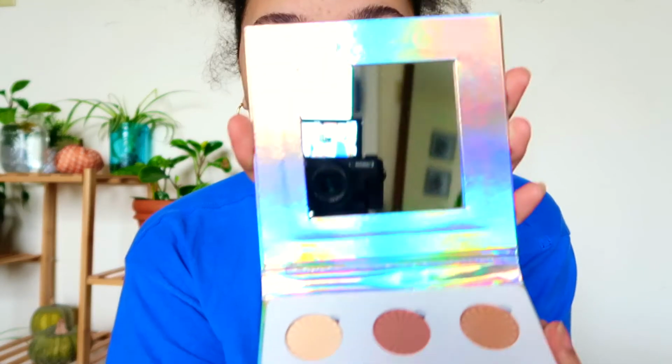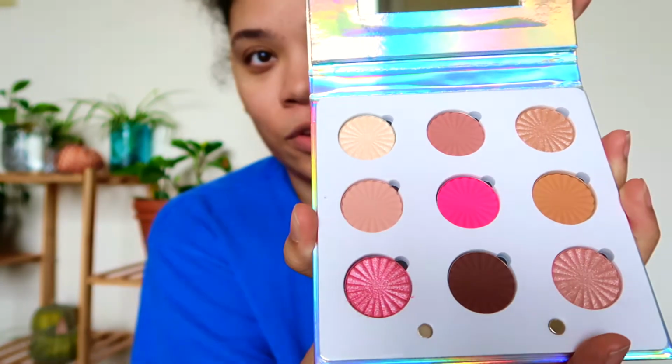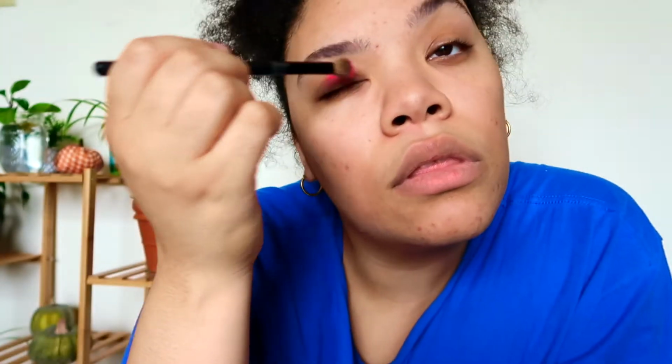Then I'm just going to go in with this palette that Ofra Cosmetics sent me. Ofra? O-F-R-A? Anyways, it's so pretty. Here's the palette. It's so gorgeous. I've seen everybody doing these looks where they put eyeshadow on their top lash and then line it with the lower, so I'm gonna go for that. We'll see how it goes.